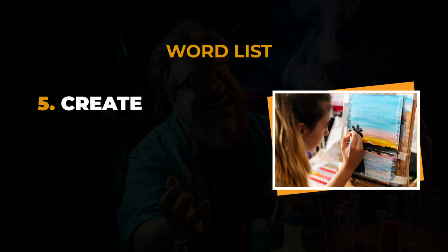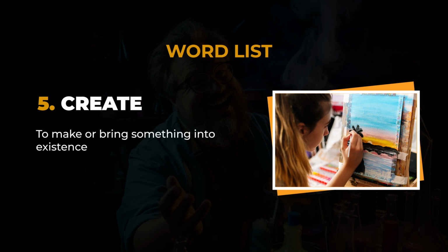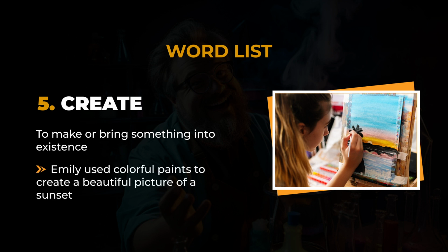Number 5. Create. To make or bring something into existence. Example. Emily used colorful paints to create a beautiful picture of a sunset.